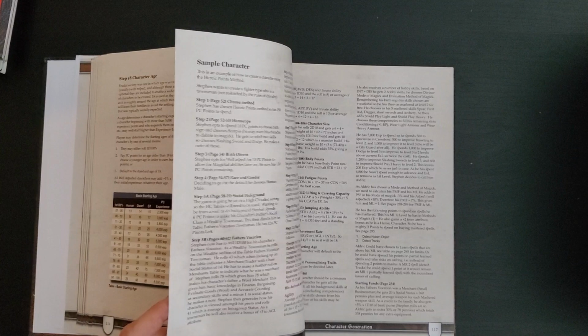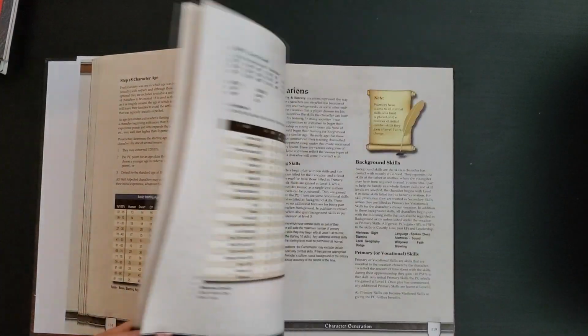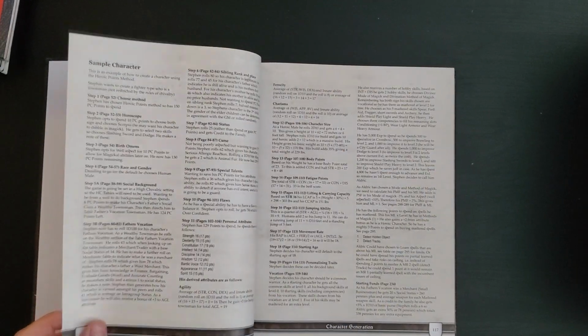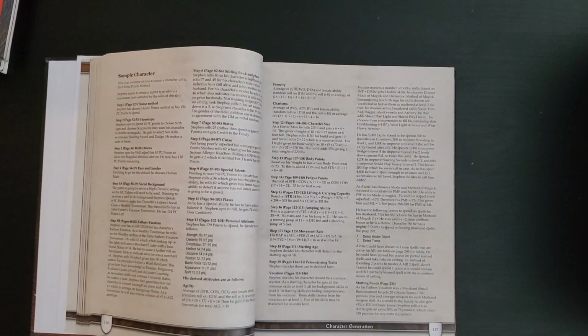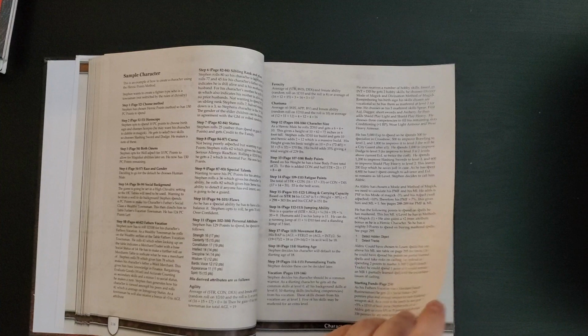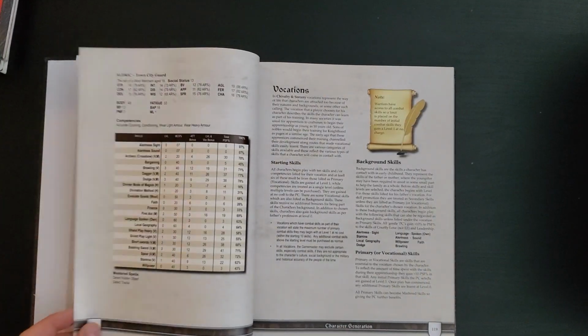Do we get a list of sample names? It looks like we don't. I'm a little surprised by that, because literally everything else is here, right? It's not a life path character creation system as such, but it definitely gives you a lot of information about the character's history when you exit this character creation process.